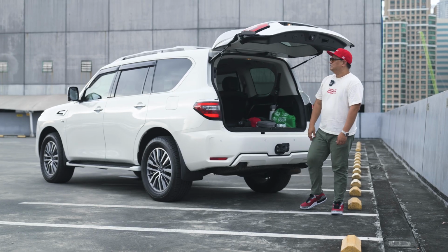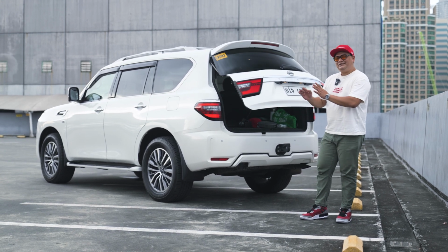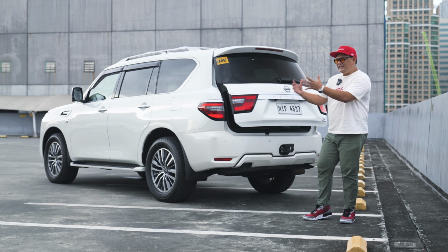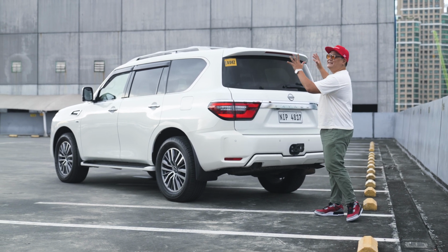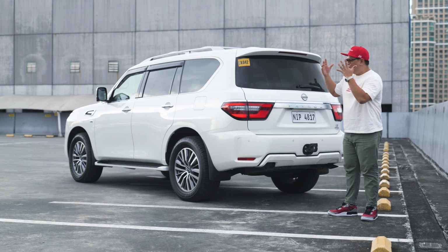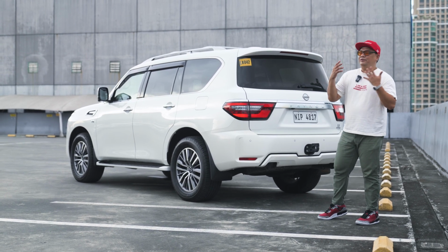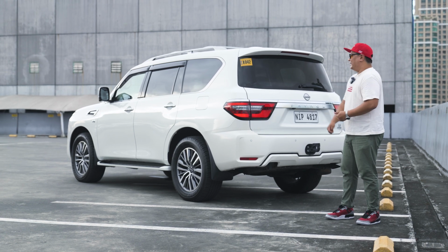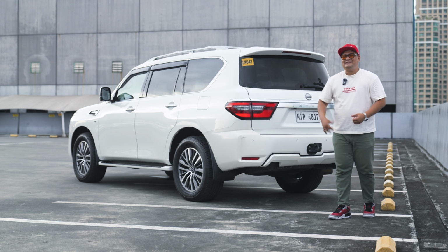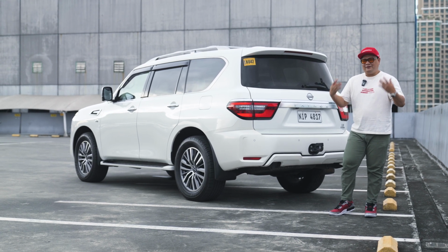Now, overall, the exterior of the Nissan Patrol isn't going to wow a lot of people because of its character lines, its edges, its curves. It will definitely wow a lot of people, though, because of its massive and humongous size. It's definitely one of the larger SUVs on the road right now, and I can't believe it comes from a Japanese brand like Nissan. All right, so that's enough for that. Let's take a look at the inside and see what luxury amenities this Patrol has to offer us.